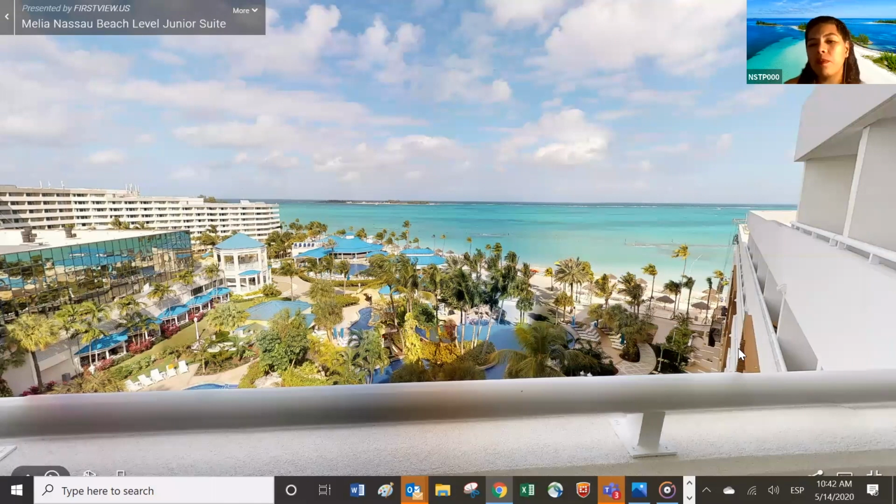So that's why people like to come to the Cable Beach area, plus the fact that whenever they take a little cab or a little bus to come to this section of the island, they get to see the island itself. So it's just like a nice little tour into the island. Plus the fact that we are all inclusive.